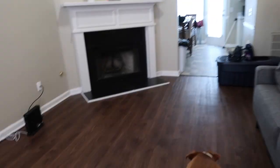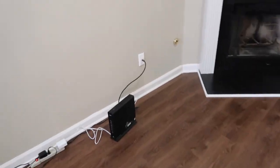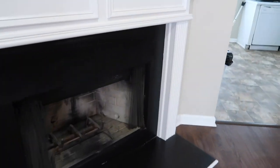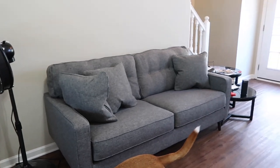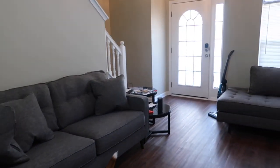I am going to show you guys our living room makeover. We just moved into a home, my husband and I, and we are getting our living room together. You have to excuse the mess because it was stuff everywhere.